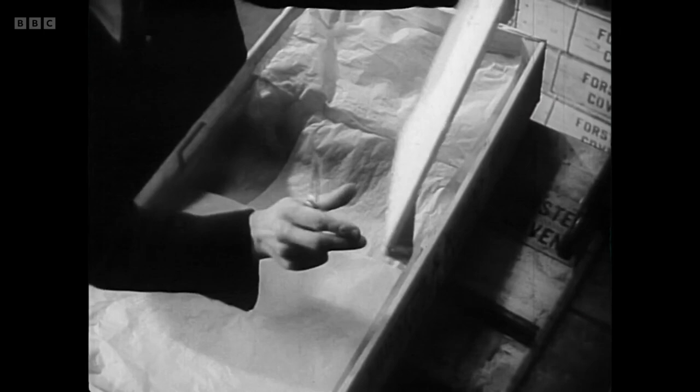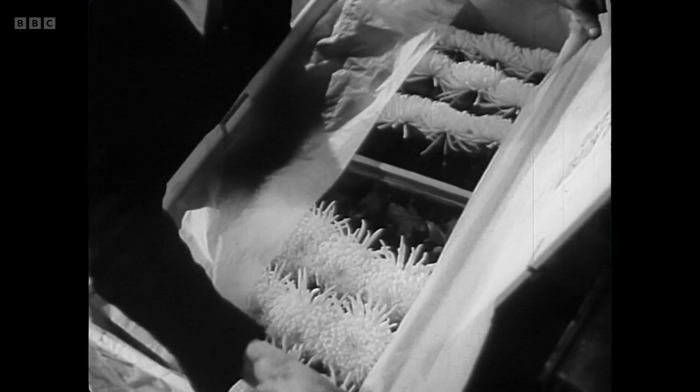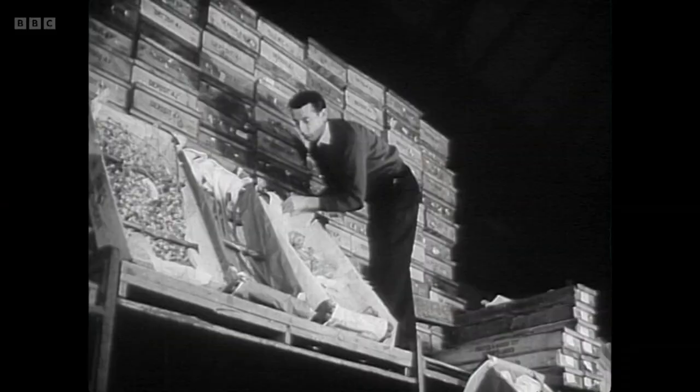Roses and chrysanthemums in long wooden boxes. The scenes in that of the porter folding back the tissue paper on the boxes of chrysanthemums. I've done thousands and thousands and thousands of that, standing them up 10, 15. I did that every night of the week.